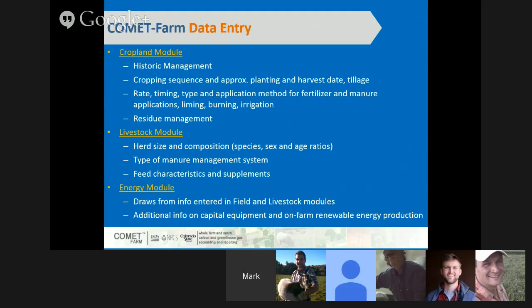For data entry in the cropland module, we ask people to enter, in a general sense, what the historic management has been. We ask them to provide details on cropping sequence and approximate planting and harvest date, tillage, the rate, timing, type, and application method for fertilizer and manure applications, that sort of thing, and then how residue is managed. Then for livestock, we ask people to describe their herd size and composition, how they manage their manure, and what their feed characteristics and supplements are. And then for the energy module, we draw from information entered into their field and livestock modules, and then provide additional info on capital equipment and on-farm renewable energy production to calculate their energy balance.